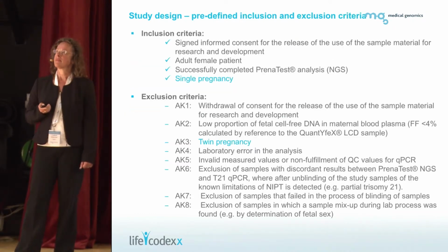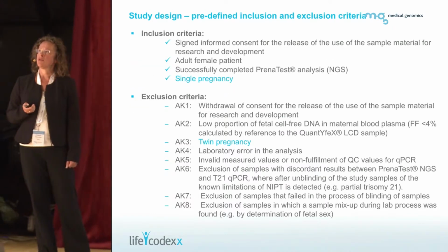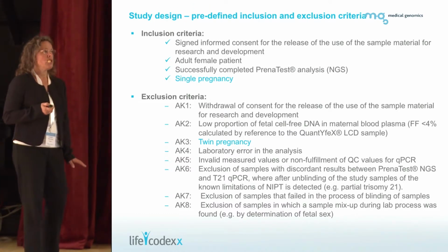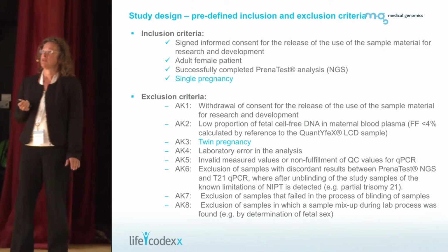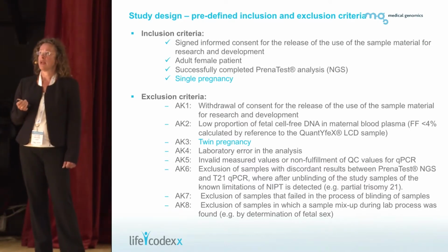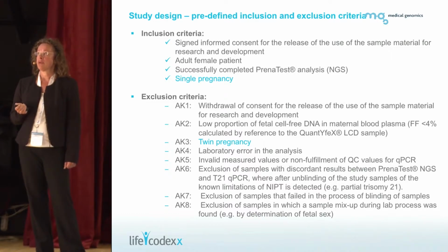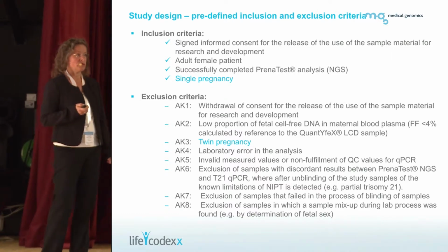So, and this is an overview about the inclusion and the exclusion criteria. What I want to highlight is just to know that we decided to only analyze samples from singleton pregnancies, and the twin pregnancies were excluded so far.